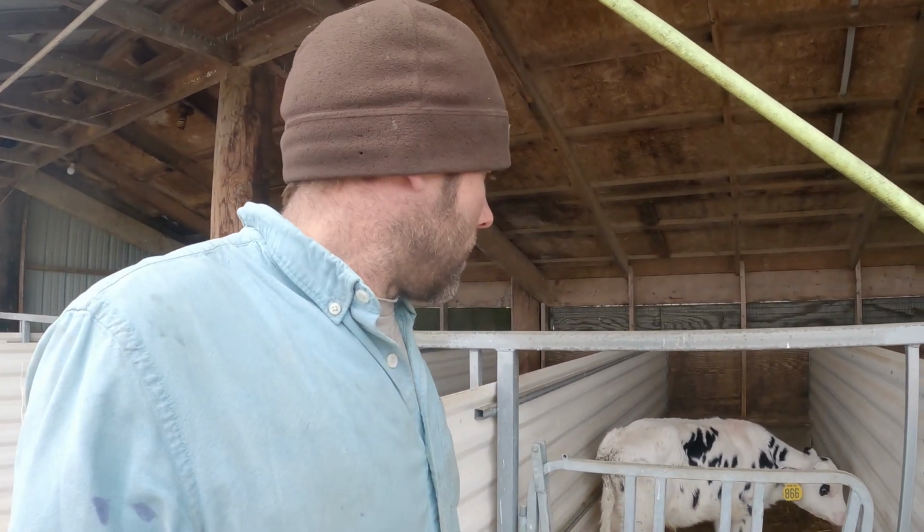He's just not eating very good, so we're going to see if we can get him interested in eating a little bit more. So one other thing I just realized is this calf was recently castrated. So that's part of the reason we're also going to give a little bit of antibiotic, just in case there's a little bit of an infection from the castration process. See if we can get him feeling a little bit better.